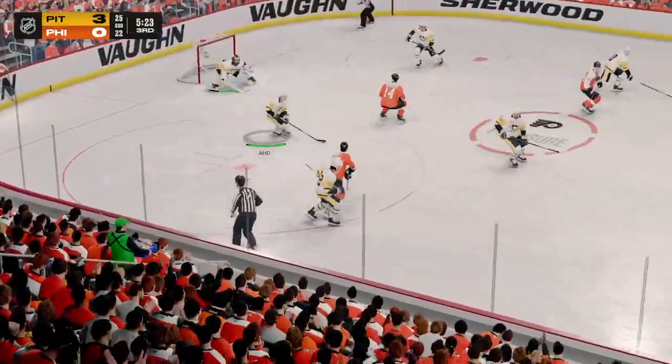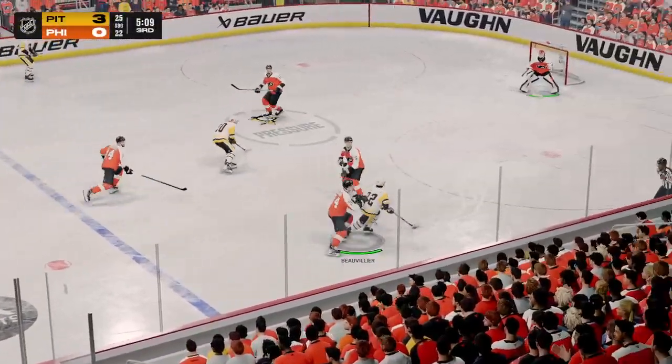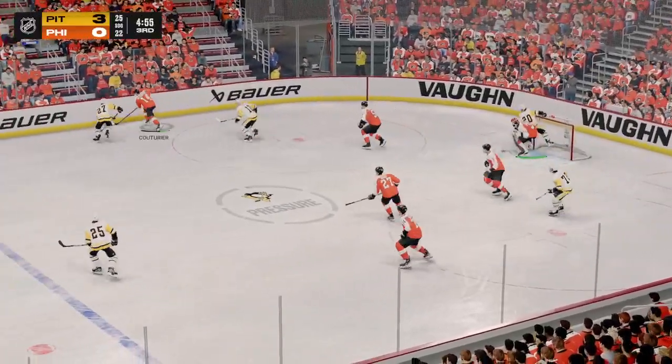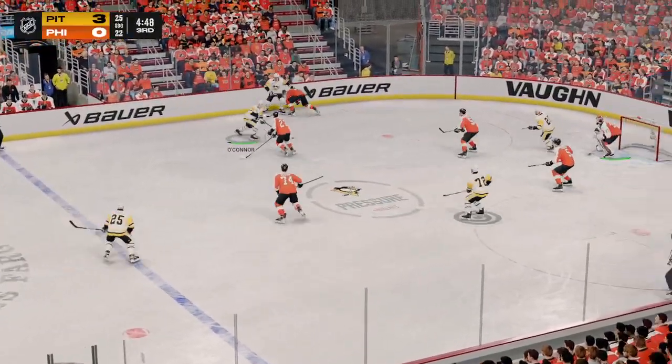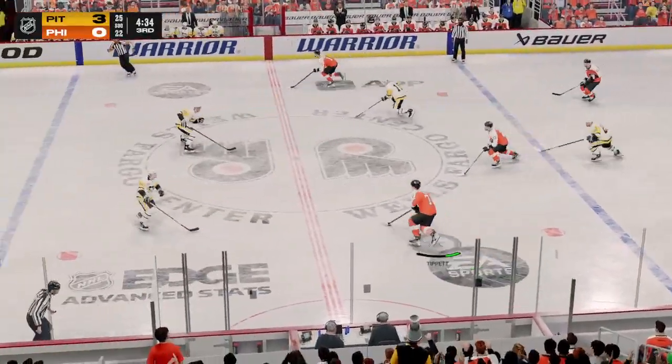Pittsburgh's got it in the defensive zone. And he takes the dish. Pittsburgh's got the puck in the corner. Philadelphia's got the puck. Quick shot. Long jam in front. That's broken up.